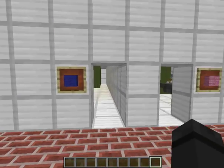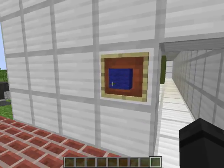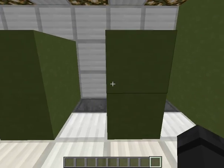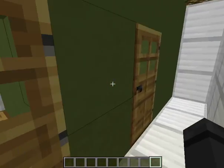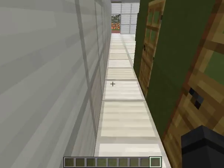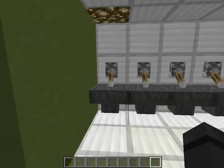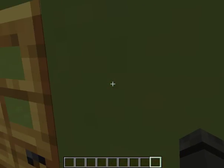And here is the bathrooms. And here's the men's bathroom, indicated by the blue wool. And it's four sinks, three urinals, two regular bathrooms, and one handicap bathroom with a sink in it. And then it's basically the same thing on the other side, except just stalls. Five sinks. There's like four regular bathrooms and one handicap bathroom.